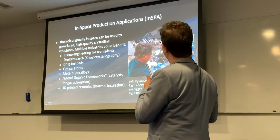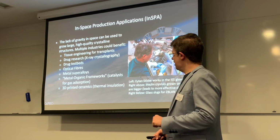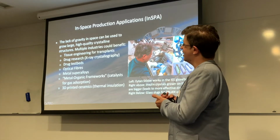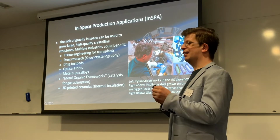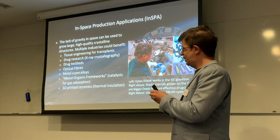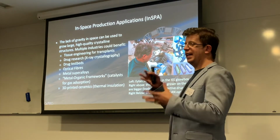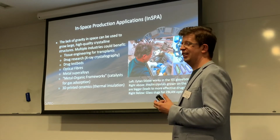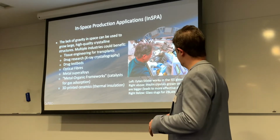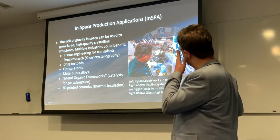But let's get on to the topic for today, which is these in-space production applications. What is really interesting about the lack of gravity in space is that anything that is crystalline, basically anything that grows, can grow bigger and have a higher quality result when growing in microgravity than growing on the ground. So here's an astronaut working in the glove box.